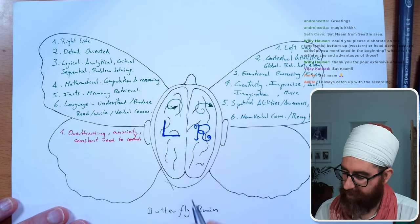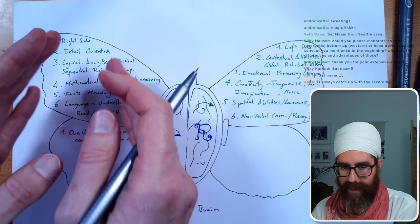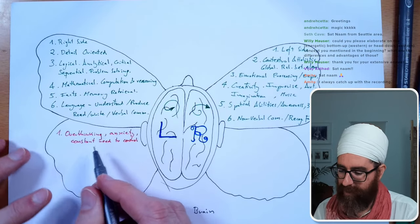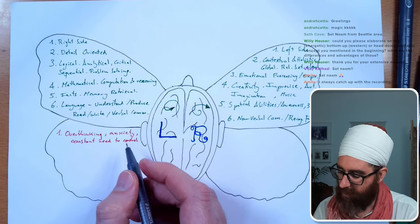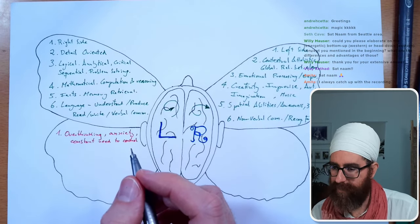Sorry, my prepositions. All right, so let's do it like this. Let's go over this side and then we will move on to that side. So too much overthinking, anxiety, because you want things to go in a particular way, you want to control them because there is a particular sequence.